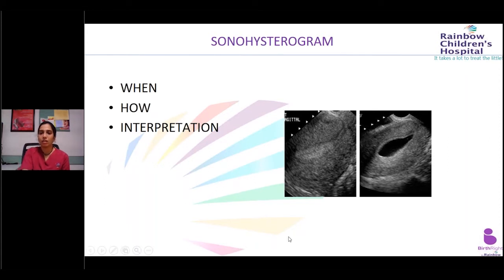This is how the picture looks before pushing the normal saline, where I'm putting my cursor. And the second picture, after distension and after the fluid has gone inside, is how it looks. This is a normal picture where you can see a nice wall, and it should be smooth enough and the regularity of the endometrium should be maintained.